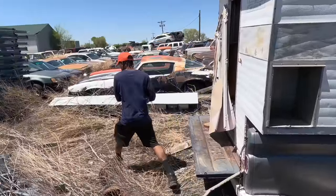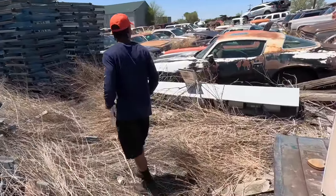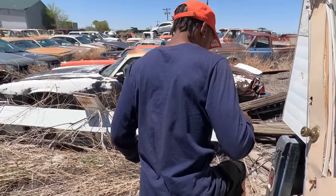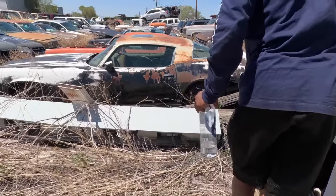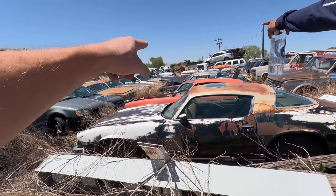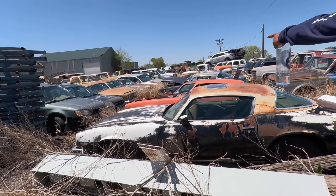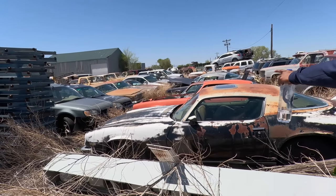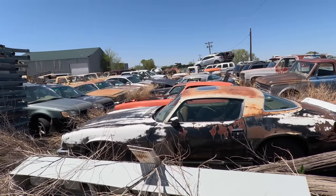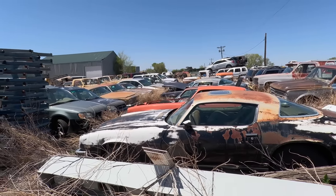Whole row of Camaros. Watch out for rattlesnakes over here for sure, and all this brush. Well, you could walk, just watch out for nails and rattlesnakes. Damn, but yeah, I think that's an Impala right there. I gotta go over here. Well, we could go to the next aisle over.